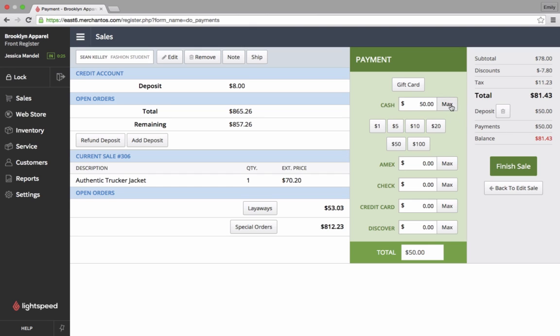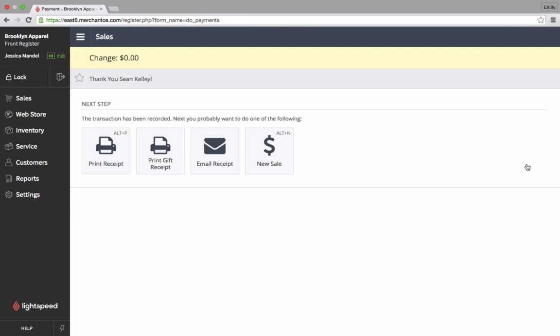Let's go ahead and use this Max button to autofill the field with the total amount due for this sale in process. After having clicked that, I can go ahead and click to finish the sale. The system will then allow me to print out a receipt, print a gift receipt, or email the receipt if the customer is environmentally conscious.